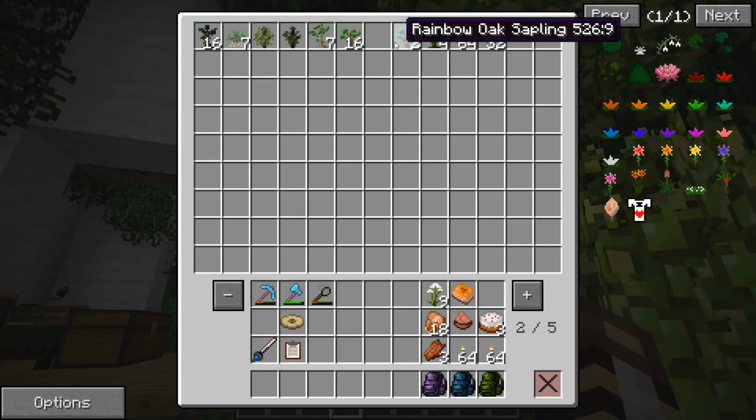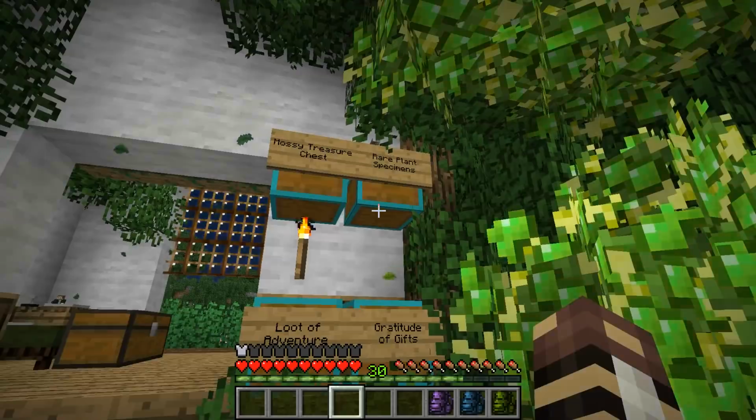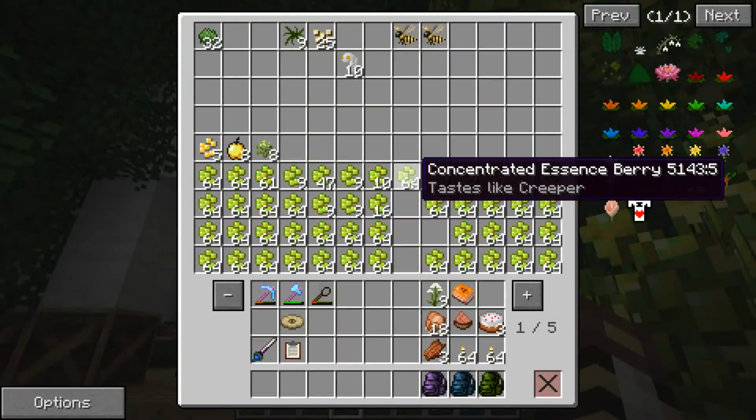Maybe I could even grow a little small rainbow oak sapling inside of my treehouse. That would be kind of cool. Or put down a whole bunch of these mushrooms. What about in here? Holy cow, I have a lot of essence berries.